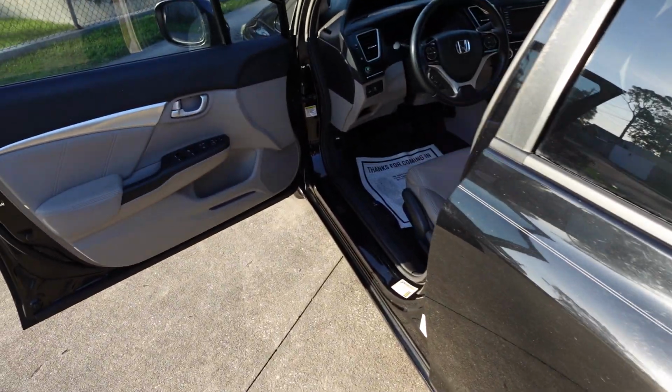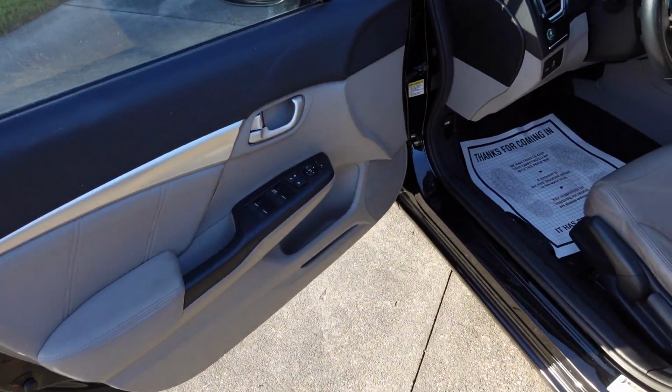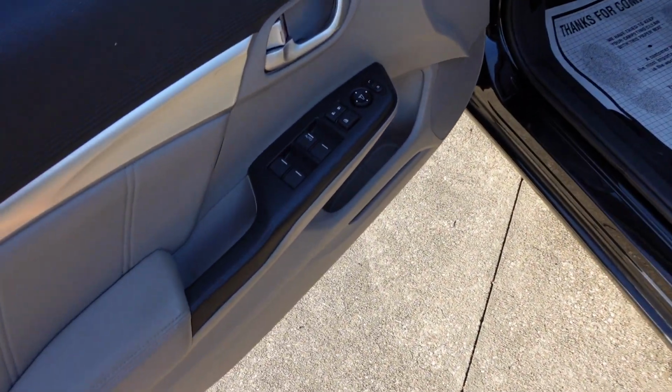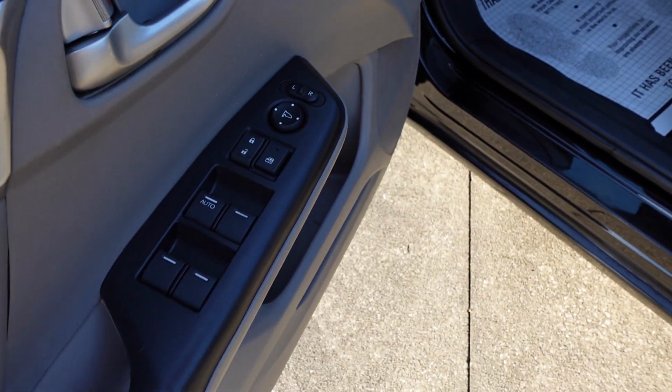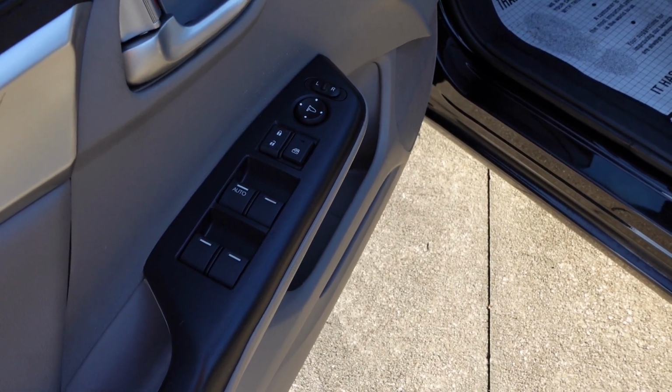It's a very reliable car. And the great thing about it is, don't be fooled by the mileage, but this hybrid battery's been replaced through Honda. So that's one of the biggest selling features of this car, is that you don't have to worry about replacing that battery for probably the next 15 years.